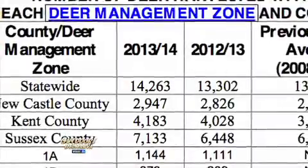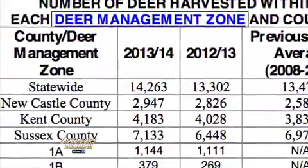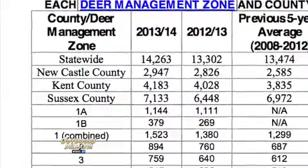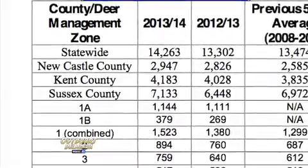The 2013-2014 deer season was our third highest harvest we've ever experienced in Delaware. 14,263 deer were taken, just about 400 deer less than our all-time record set back in 2004, so a really good year for us. Well, it certainly sounds like it. Yes, we set a lot of records, not just in overall harvest being really good, but New Castle and Kent counties, we've never harvested more deer in those two counties before. We set records there this year.